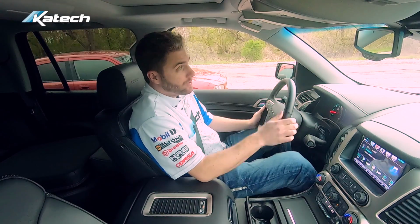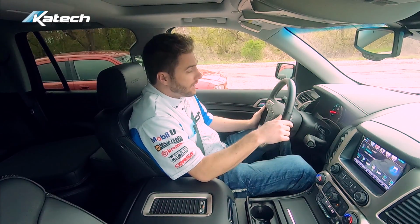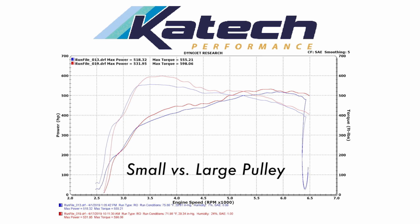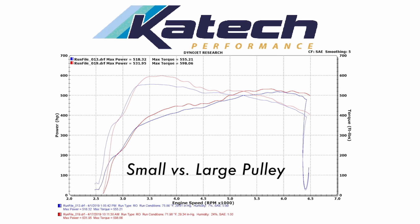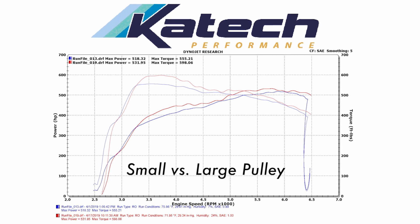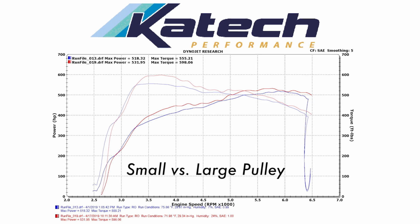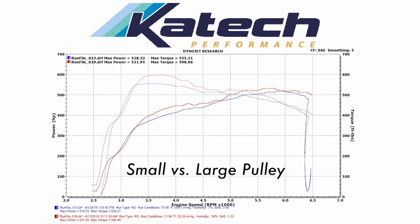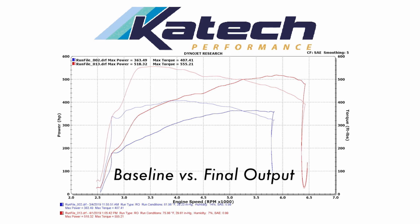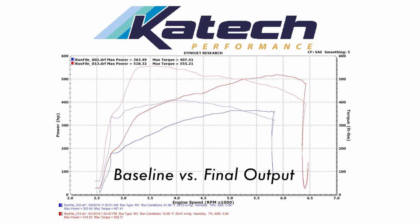So we tested two different supercharger pulleys on this car. When we put the smaller supercharger pulley on, we ran into the limit of the fuel system. We ended up going back to the larger upper supercharger pulley instead of getting into extensive fuel system modifications. Now we're going to show you the dyno graph comparing the baseline to the finished product.